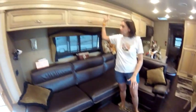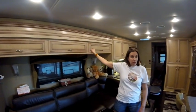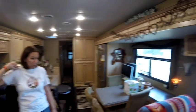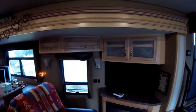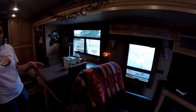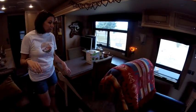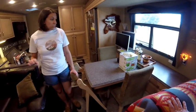And we got all this storage. Newmar does a good job with storage. We have three cabinets up here, and then across the way over there we have storage. So we actually have more open space than we have stuff to put in it, because we have to watch our weight. That's one of the bigger things. Dave knows all about the weight stuff. I don't know, but I know we have to watch our weight.